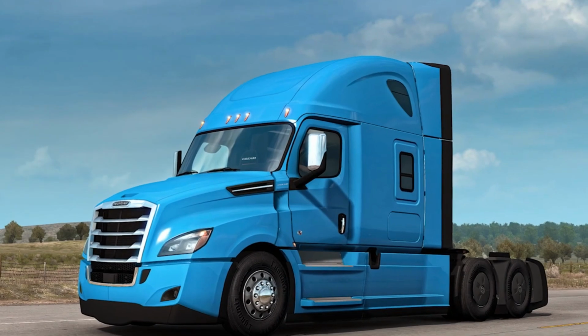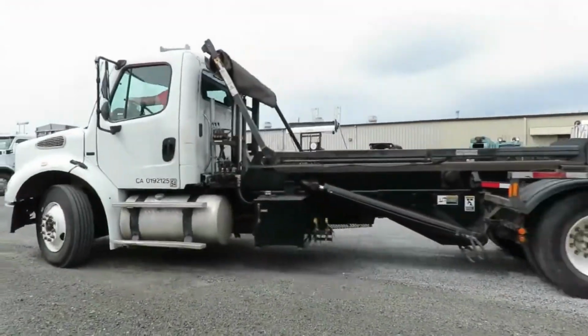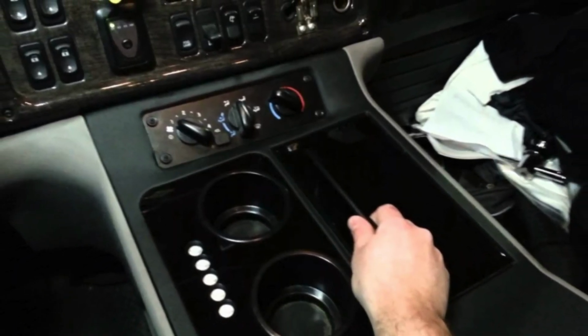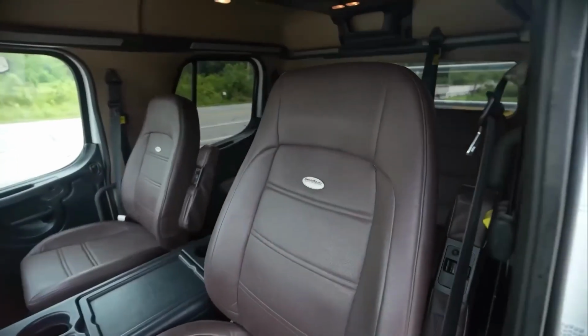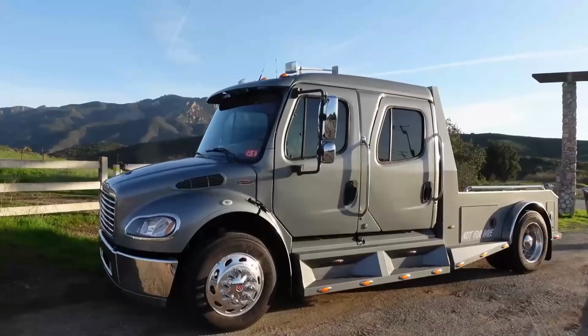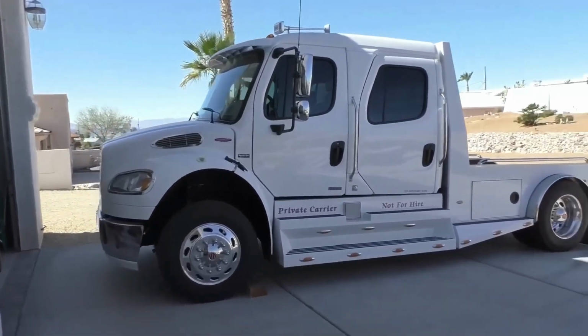Let's talk about storage now that we've talked about comfort. Freightliner has really thought of creative ways to store things. The center console is big enough for your everyday things, but that's not all. There are hidden spaces under the back seats that are great for hiding tools or valuables. It's clear that Freightliner gave the Pioneer a lot of thought to make it useful for everyday use.